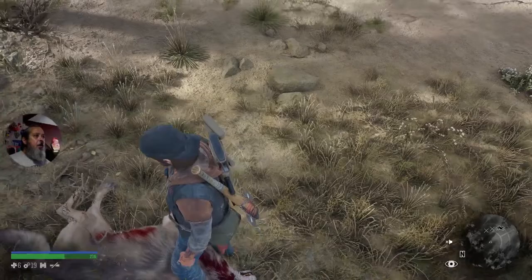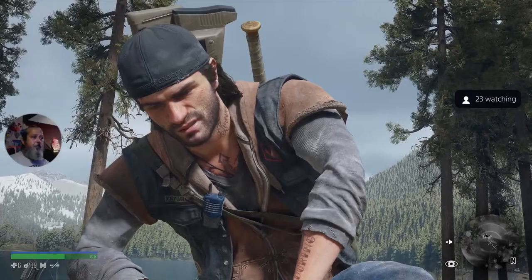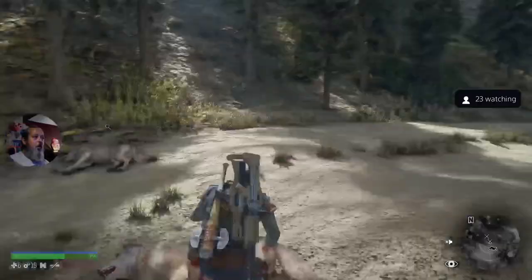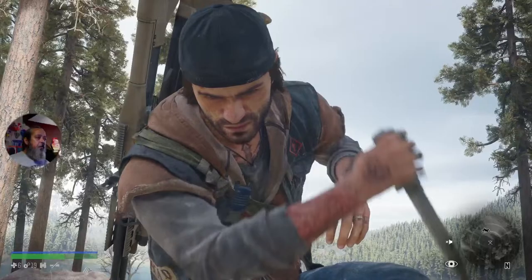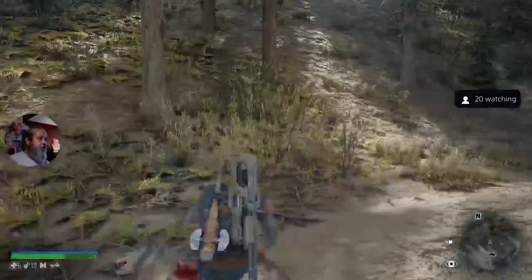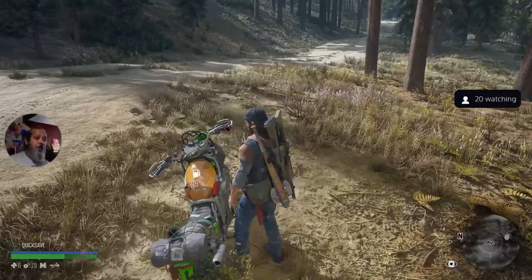All right, we're going to continue collecting the meat, the wolf meat. We can sell it. Then we can buy some parts for the motorcycle or anything else we need. Nice. We're going to go back to a motorbike and press triangle for quick save.